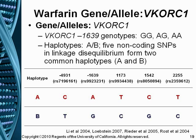And if I can add something there, occasionally you will see investigators report some of the other alleles. I think predominantly now they report the minus 1639 and 1173 alleles, but occasionally you'll see 1542 reported as well. While it doesn't appear to have functional significance, since it's in such strong LD with the others, particularly in Caucasians, some investigators report that. So that provides some insight into why you might see investigators report some of these other alleles occasionally.